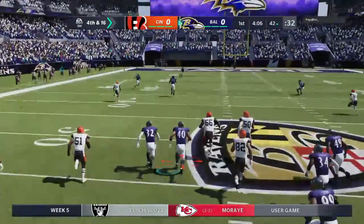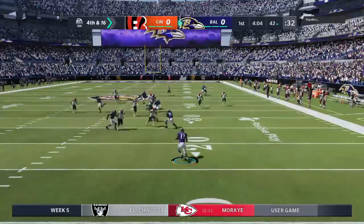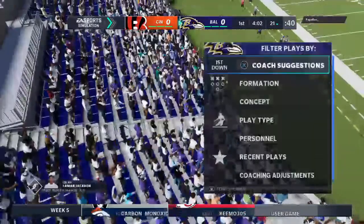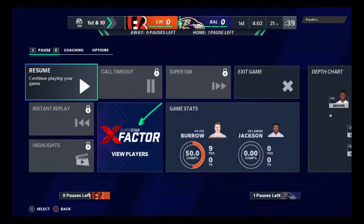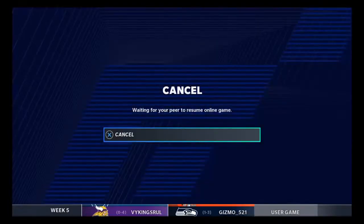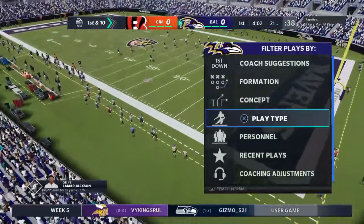Punting now is Huber as he sends it away. It'll be 37 yards there on the... And the Ravens, they'll take over. 1-yard line.